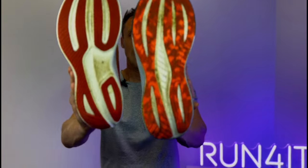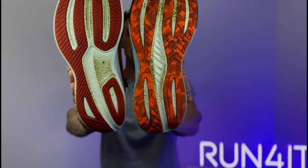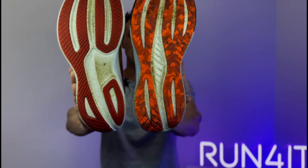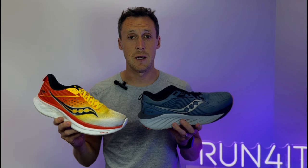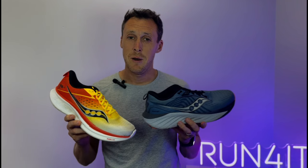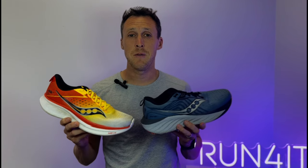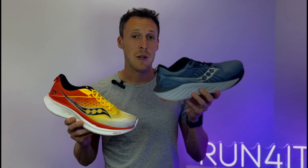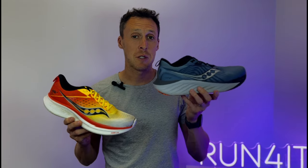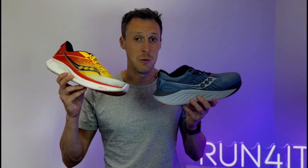And again, looking at the bottom of the shoes, you can see how wide the midsoles are. They've both got very broad bases, which makes them inherently stable. And it's fair to say that both the Ride and the Triumph sit on the supportive end of the scale when it comes to neutral running shoes. But contrary to what some of you might think, because the Triumph has a superfoam, which traditionally is quite unstable, the Triumph actually feels more supportive and more structured than the Ride does.